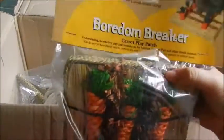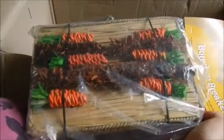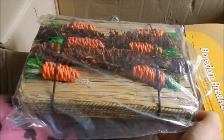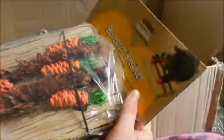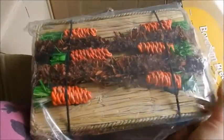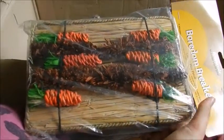And next I've got one of the Rosewood Boredom Breakers Carrot Play Patch, and this is good for rabbits, guinea pigs and other small animals. Whoops. And that's what it looks like when it's been put up, and there's a little bunny there playing with it. And it's basically, instead of a real life vegetable patch like in your garden, it's one for your rabbits to play with instead of them attacking yours. So yeah, it's basically just a vegetable patch, and it's got the carrots that stick up like the illustration on the side there. And yeah, you can actually buy replacement carrots as well. So yeah, I thought that was a really good idea for the rabbits.